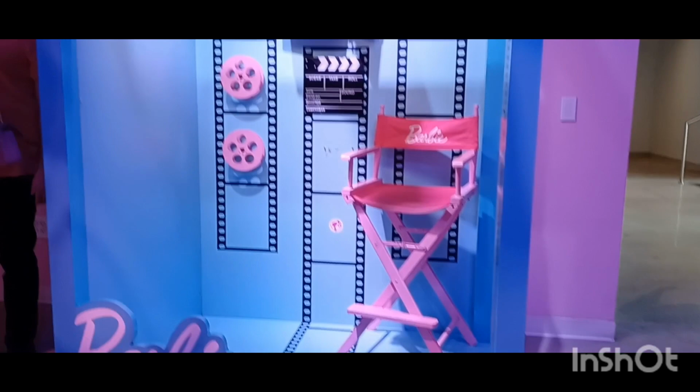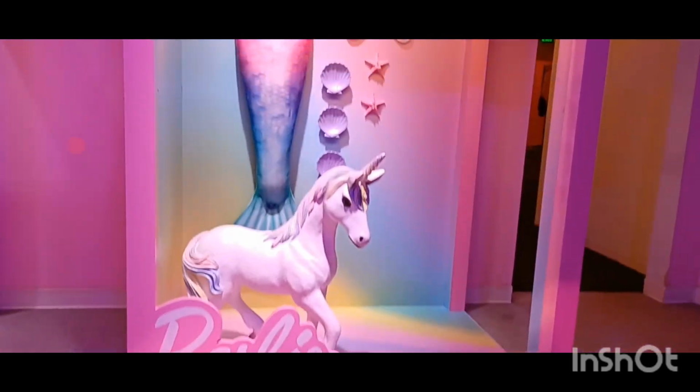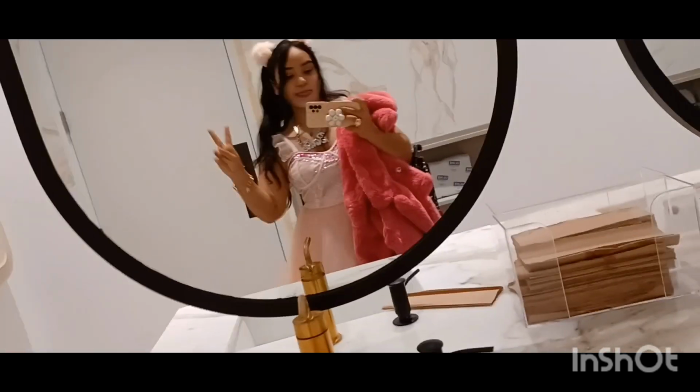And then you can move on to the Barbie boxes where you can pose and be any kind of Barbie you want. From the boxes, you went ahead and moved on to the Malibu scene where a staff member was getting the line moving and making sure that everybody got a chance to take their photos there. The restroom is also located in this area, so if you need a refresher, this is a good pit stop.